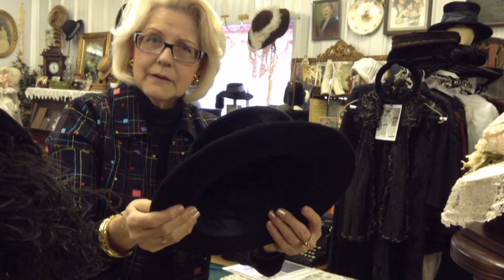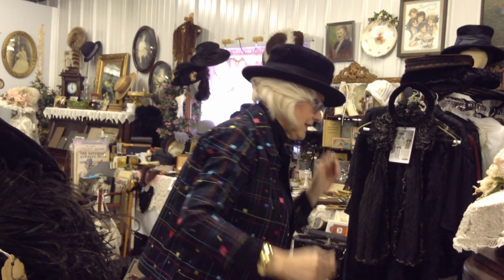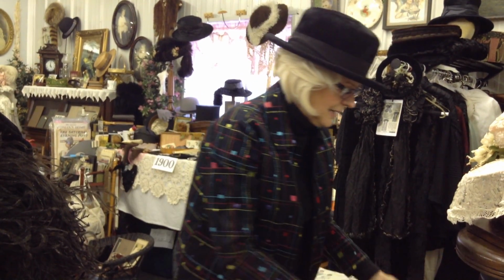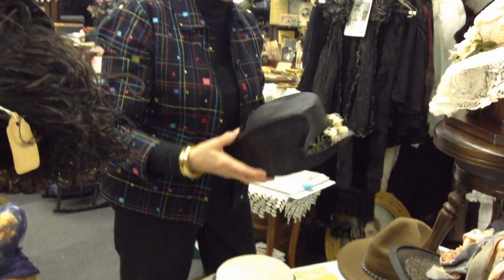So I'm hoping that the suffragette who probably bought this, because it is so austere, it looks like something a very serious woman would be wearing on a march for voting rights. She maybe bought it and has worn it for years by this time period, because they're getting to the end of their battle for voting rights.